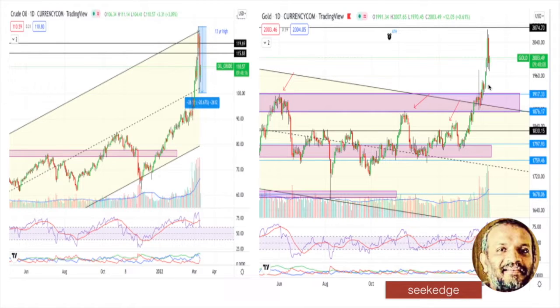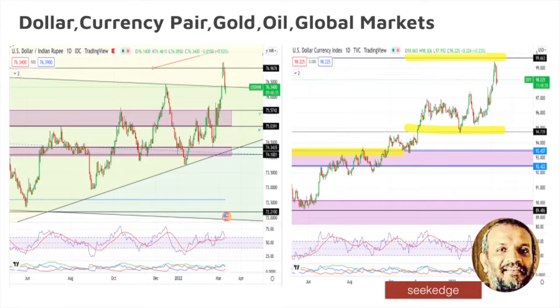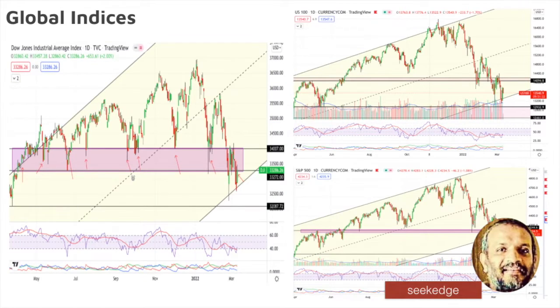And the gold breakout is giving green today. It had hit 2027, very close to the 2074 level, not exactly hitting the all-time high, very close below that, and then faced resistance and cooled off a little bit, but today it's trying to move again. Gold also has very high bullish momentum, very high volumes, and it is clearly a breakout that may not stop here and can continue. So gold breaking out, oil breaking out, rupee weakening, dollar at very high levels. So that remains there.